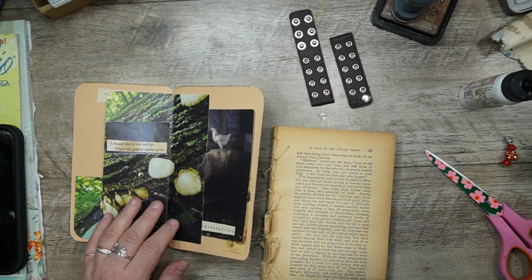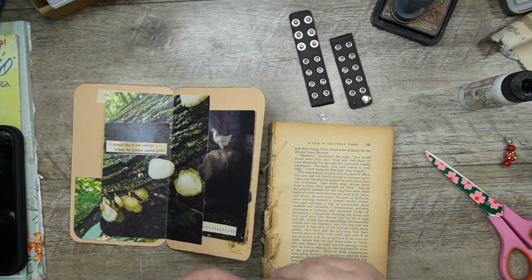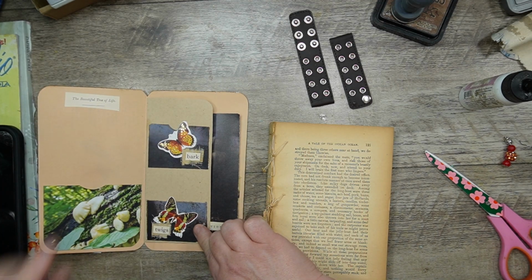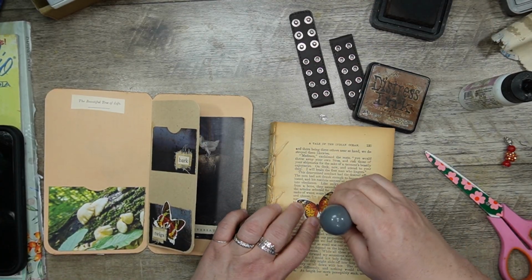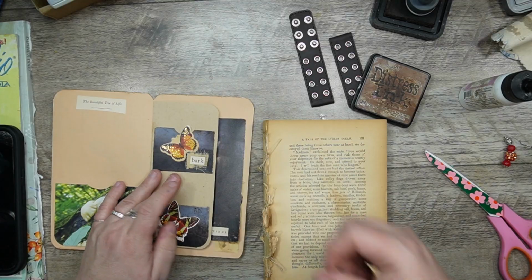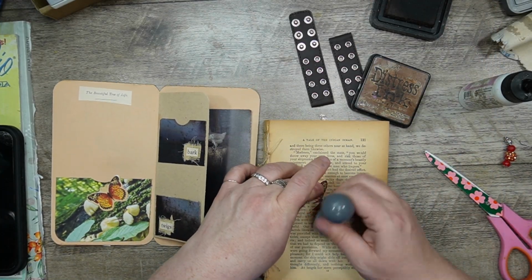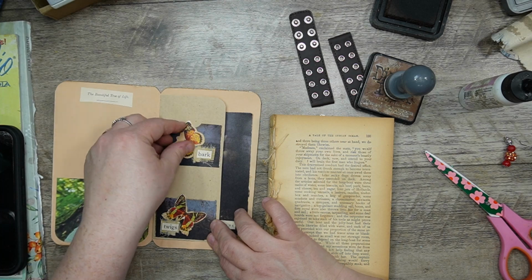Just grabbing some little bits that I see over here with a butterfly or two, maybe. Those could be cute, but I definitely need to ink them because that is some wild white, bright white. Let's see how they look when they're inked. I mean, I like it without anything else, to be honest. I don't necessarily think that we need butterflies, but let's give it a try. So that would go here and here.